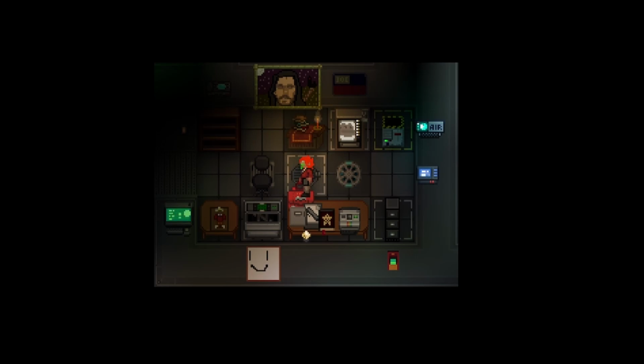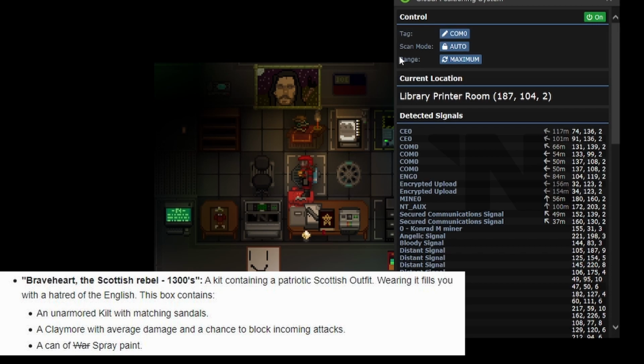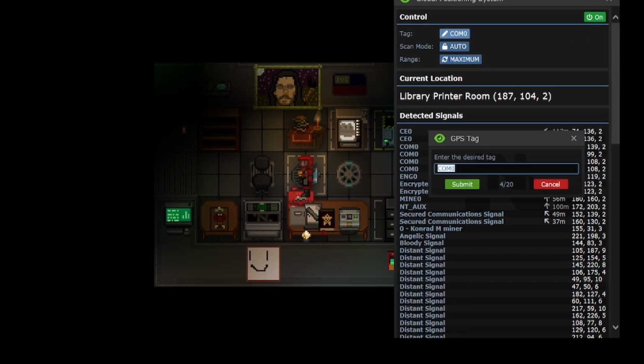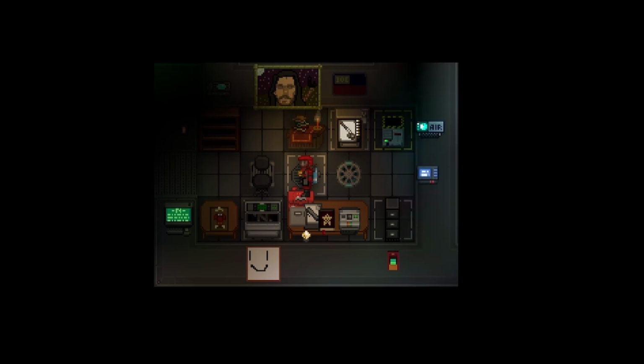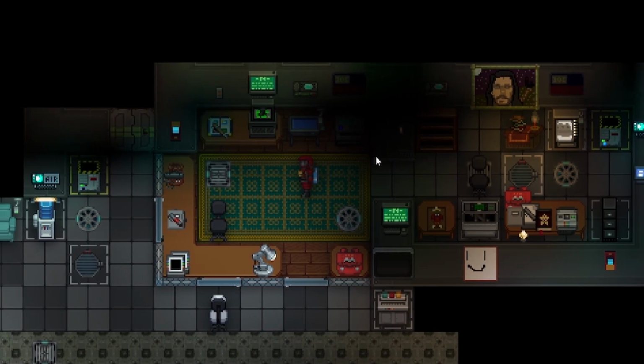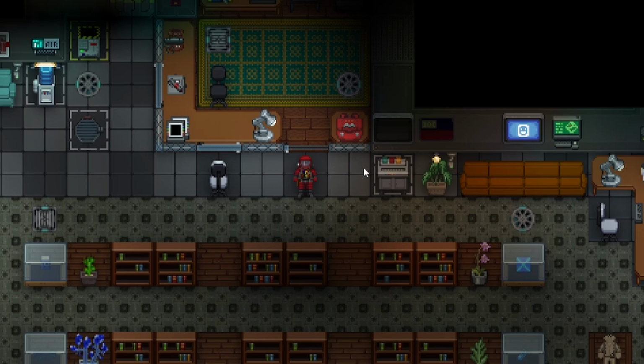The Braveheart, the Scottish rebel from the 1300s, is a kit containing a Scottish outfit, an unarmored kilt with matching sandals, a claymore with average damage and chance to block incoming attacks, and a can of spray paint. This claymore is not as good as the Highlander's claymore, which is an antagonist role, or even the equivalent claymore that the chaplain gets. This is an average claymore, but this is good for adventuring also, whether on station and maintenance or off station with getting your own spacesuit from EVA.